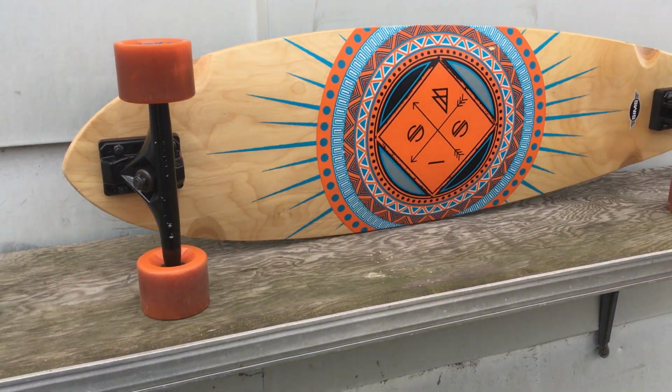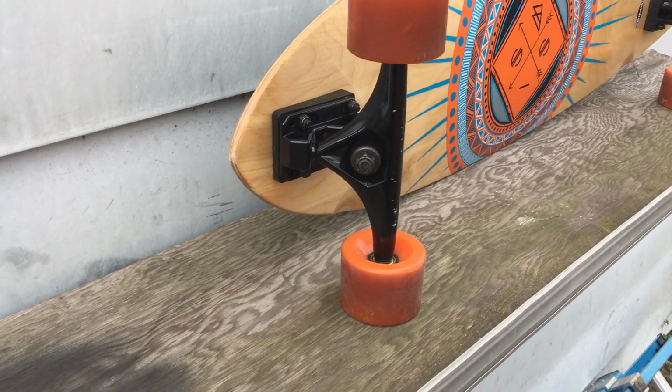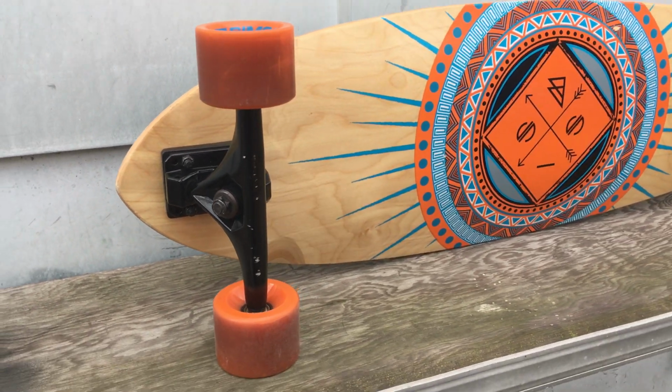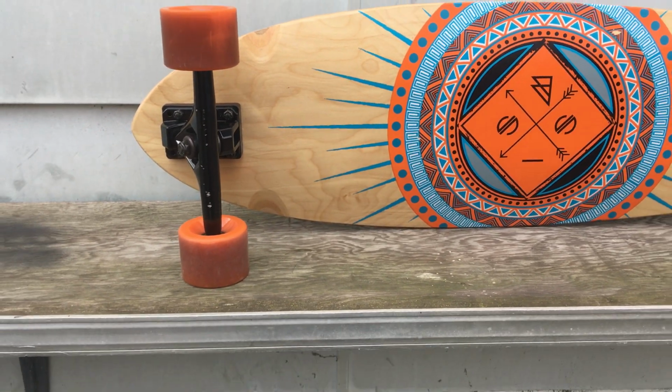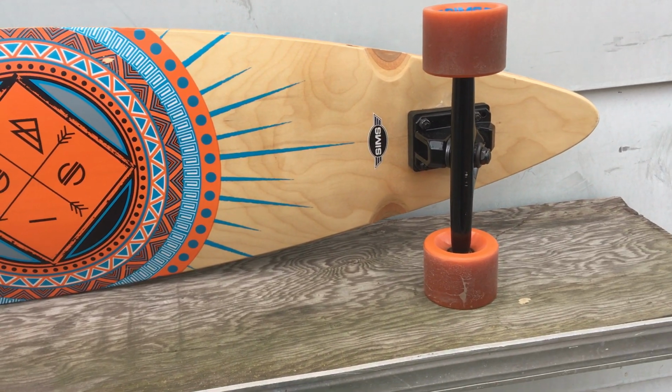Today we have the longboard, and I'm a big skateboarder. Well, at least I used to be. I still ride skateboards a lot, so I specialize in these a little bit more. I deal with them more.